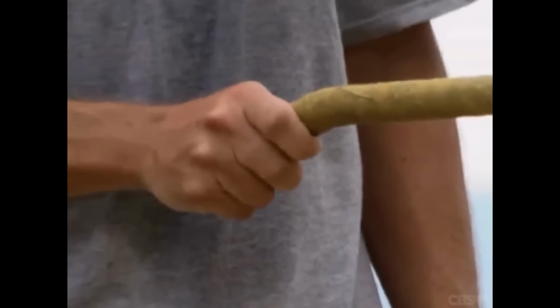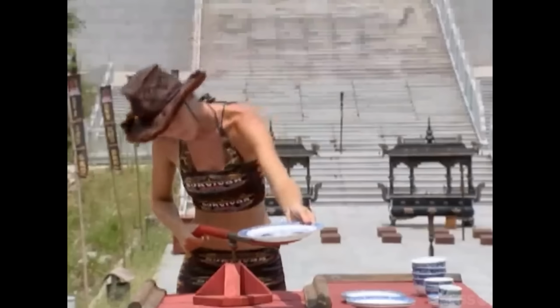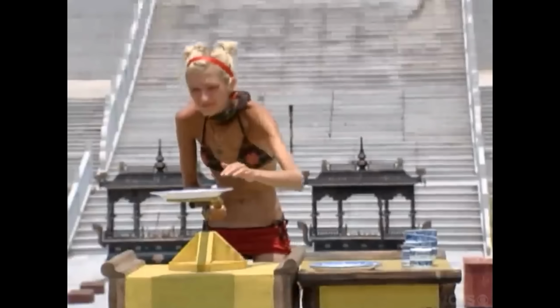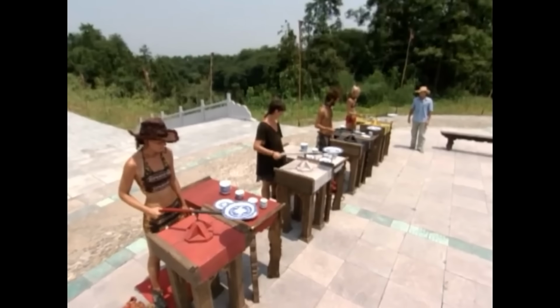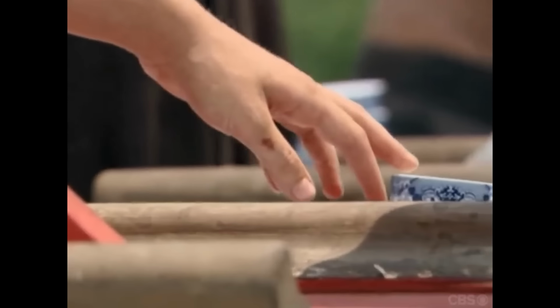For Survivor China, she competed in the final challenge called Broken China, which involved the players balancing porcelain dishes on a wobbly balancing beam. Every so often, Jeff would tell them to add another type of dish to their stack, making it increasingly more difficult to balance the stack. And I don't know about you guys, but when it comes to balancing stuff, usually people tend to put things upright. After all, I don't put my dishes upside down on surfaces, pretty much for any reason.